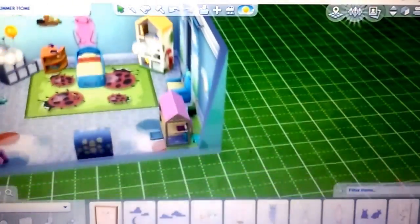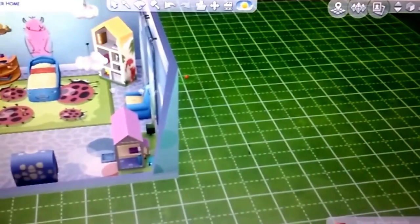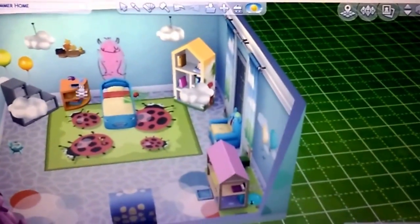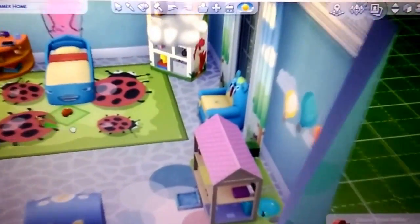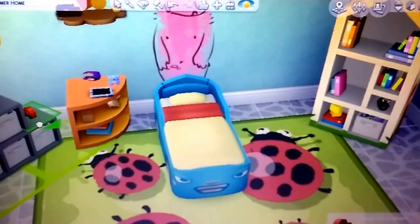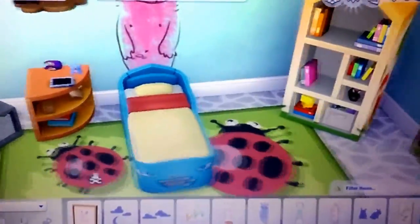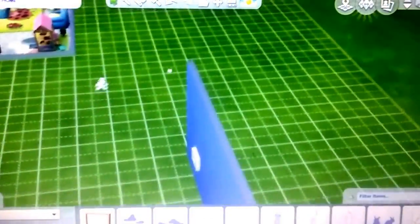Now let me see. Anything else? What was this? Oh, go over. I'm gonna put this. Oh, it's a little toy car. Yeah, I'm gonna put it on the shelf. I want it to... Oh, rotate. There we go. Put it on the shelf.